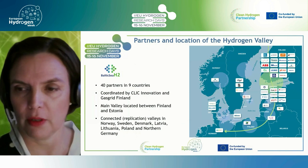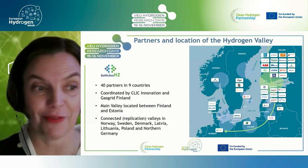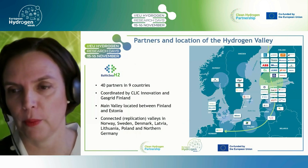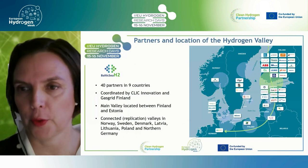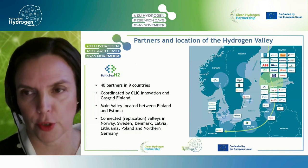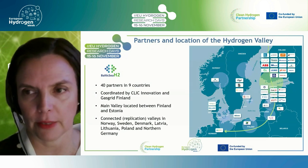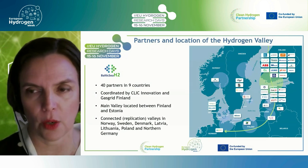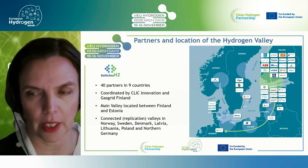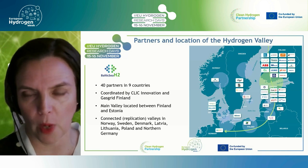And this is now the illustration of our valley. So our ultimate goal is actually to build an even, maybe I think geographically larger valley than we just heard from the southern part of Europe. So our goal is to establish a Baltic Sea-wide cross-border hydrogen valley. And we will start building that from the main valley that is located between the southern part of Finland and basically covers the entire Estonia. So it is already the main valley is a cross-border one.